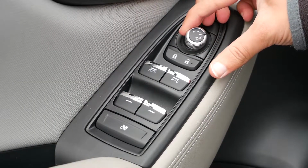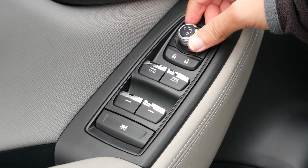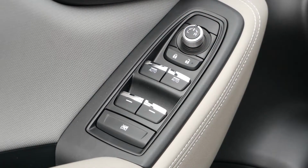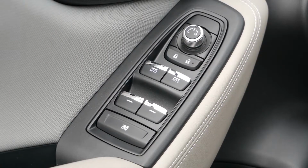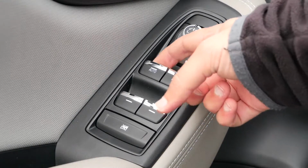Looking over to the door controls, you'll find a switch for your power adjustable side mirrors, your lock and unlock buttons, and your power windows, with the front being one touch up and down.